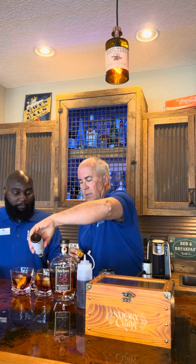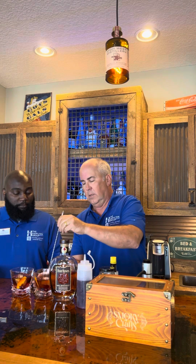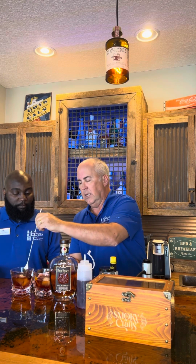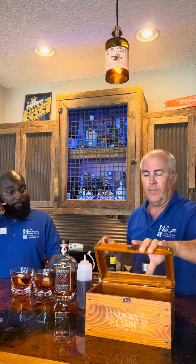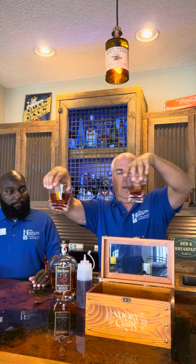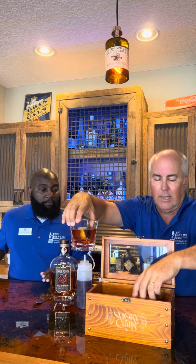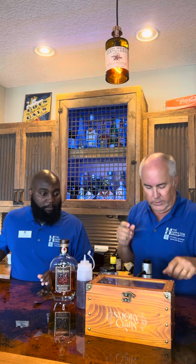Just 2 dashes of bitters. And then we will stir that up so that it's nicely mixed. These each have 1 extra large ice cube in there. Some people add a little water. We just allow the ice to melt a little bit. And that helps mellow the bourbon. And then we put this in this handy dandy smoker here that can smoke 2 drinks at once. Close it up. That'll work.